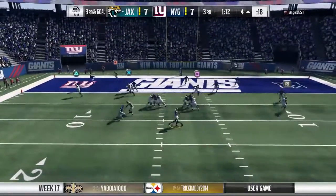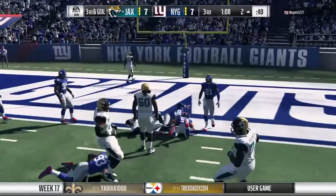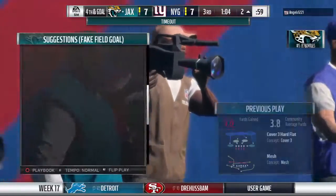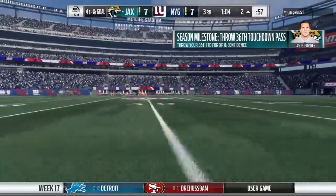Now Bortles. Flush to his right. He may try and run for this. He opted to go with a scramble, gets 2 yards, and now it's 4th. Now the offense going to use the first of their timeouts. That'll leave them with 2 remaining. We'll be back after this.